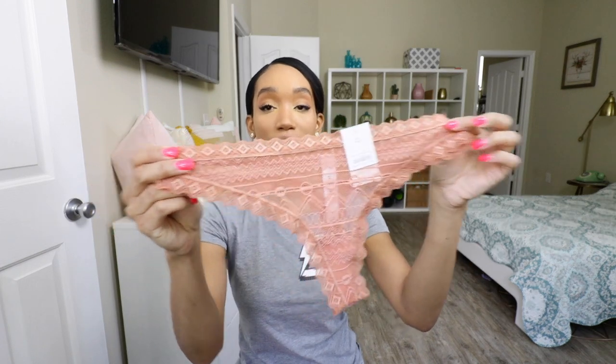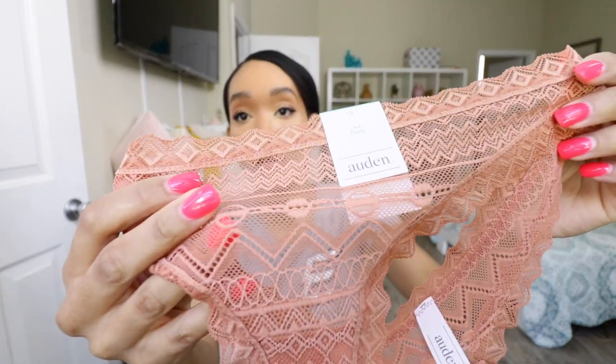I got this color. This is kind of like a nude one for me, but I really like the detail on this. Let me see if I can show you guys.